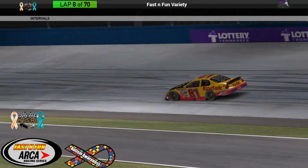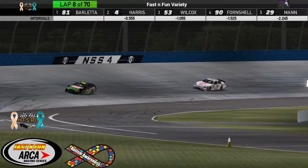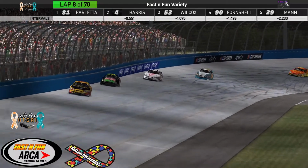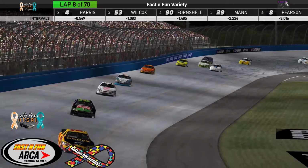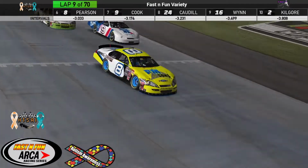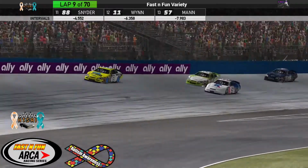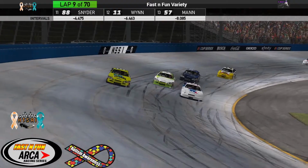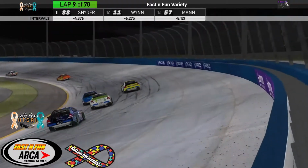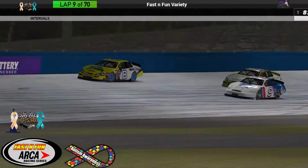Harley Barletta is out front, 0.6 of a second over James Harris. Christian Wilcox now up to third. Fornshell drifting back to fourth. And William Mann Jr. now in fifth, but the battle behind him, Sheldon Pearson, Jim Cook, Josh Cadill, Robert Wynn. Pearson at the front of this pack, just trying to survive. Said he has bad luck every time he comes here. He wants to break that streak.